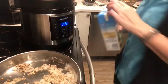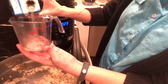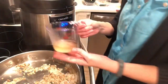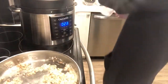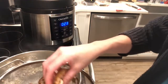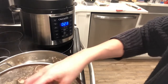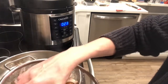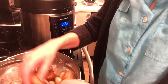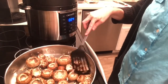I'm going to add about half a cup of vegetable broth to give it some good flavor. Put it in there and stir it around. And then I'm going to take the caps of my mushrooms. I did wash them off. And I'm going to put them in the pan with the seasonings. After I get them all in the pan, I am going to cover the pan and cook it for about 3 to 5 minutes on a simmer.